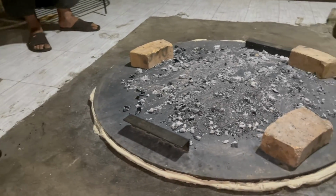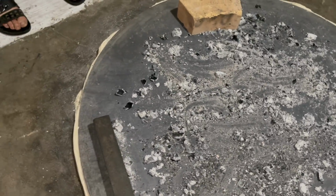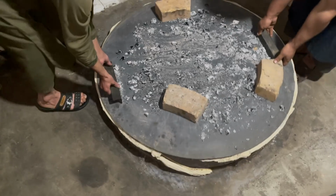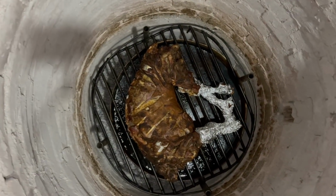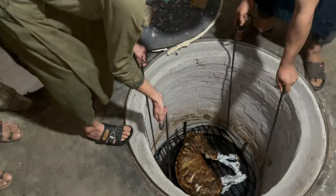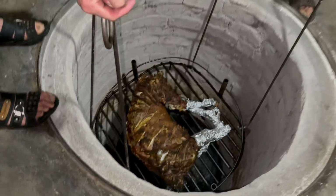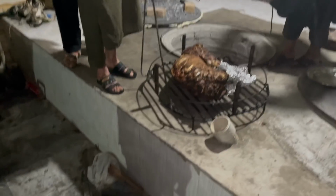This is one of the other recipes, their famous recipe. So it's like the whole lump is underground. And we're going to show you now. Wow! Look at that! Wow! Let them cook that. That's amazing, guys. Look at that. Wow.